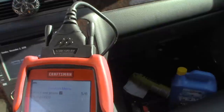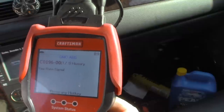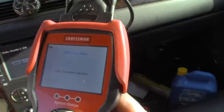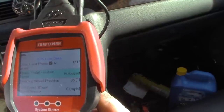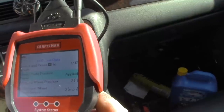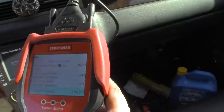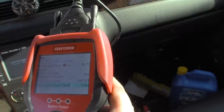So let's go ahead and go back here. I'm going to go into the ABS, and I believe on something this new I should be able to go in here and hit live data. Yep, that's what we get. Brake pedal position: released. Applied. Released. Applied. Yep. Steering wheel angle, that's working. Seems to be working. The only other thing I have in here is the yaw rate sensor. It changes a little when I rock the car. Brake pedal signal seems valid.